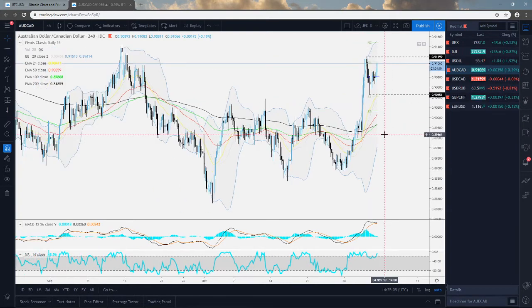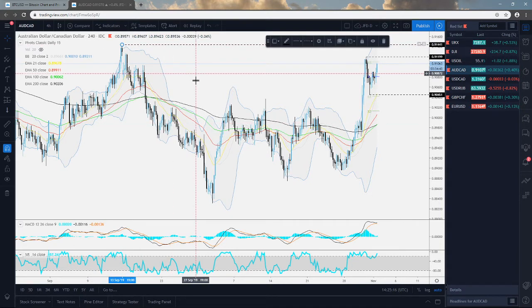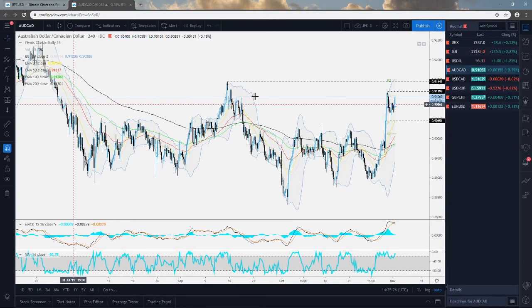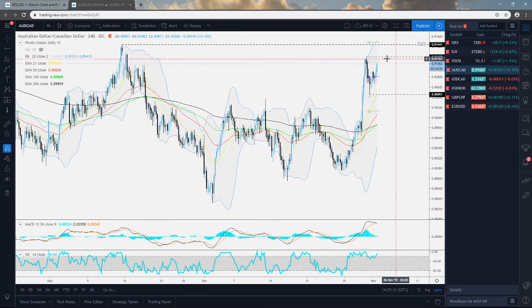Now, of course, everything is looking quite positive. We could be aiming for this little high right here near the 0.9144 zone. So this is basically the highest point of September, and of course, this is the level that we're going to be targeting, but we would need to see the pair pushing above the 0.9120 territory first before, let's say, getting excited about further moves higher.